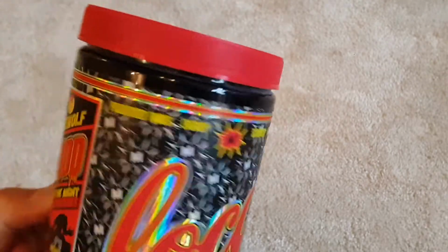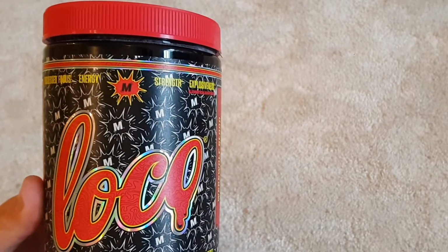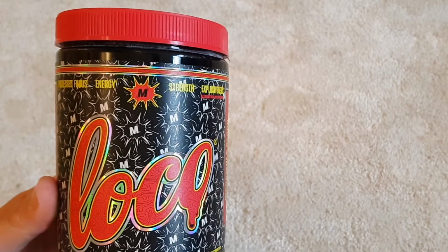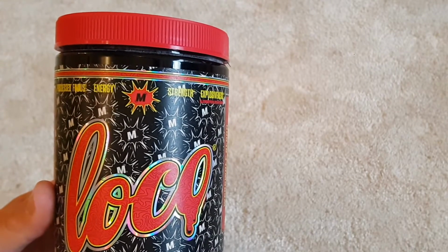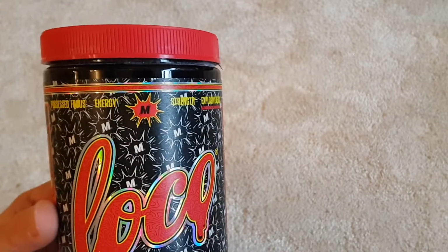I think it's interesting they haven't really gone too crazy on the pump side of things on the branding, so that's something else that leads me to think that perhaps it's just a happy accident with 6 grams of taurine giving some crazy pumps. But yeah, really a big fan of the branding.